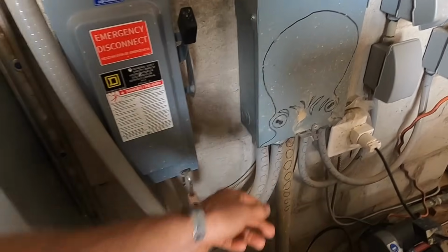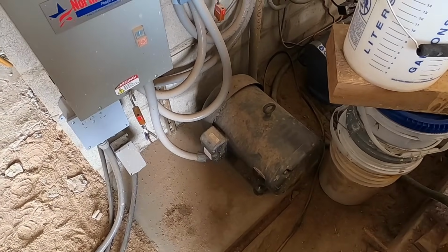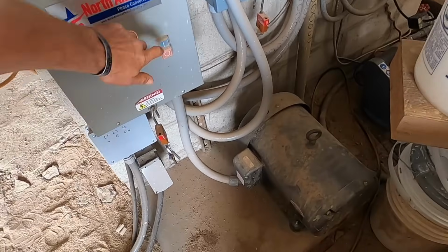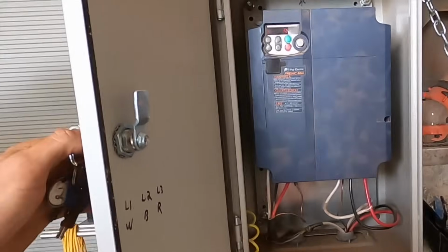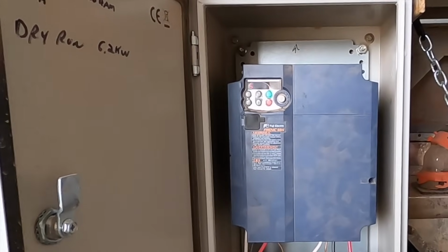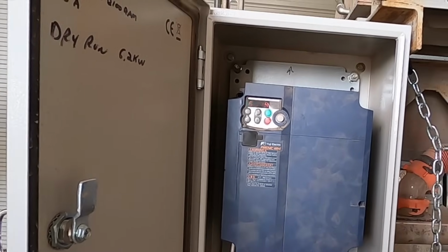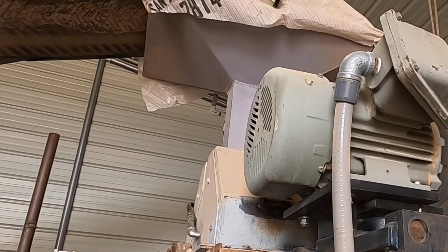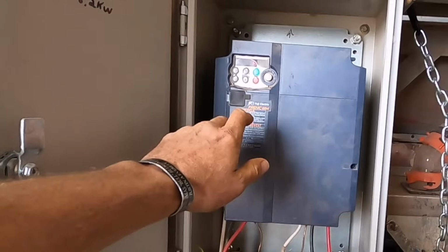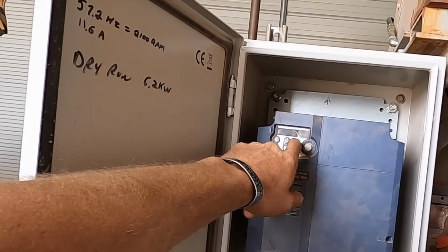So we got here, this is a phase converter. What it does, it takes a single phase 240 and converts it into three phase 240. All right, this is our frequency drive, three phase frequency drive 240. And we run the mill at about 2100 RPM per the manufacturer's recommendation, using a 10 horsepower motor. I've already got it dialed in, so all I gotta do is push the button and get going.